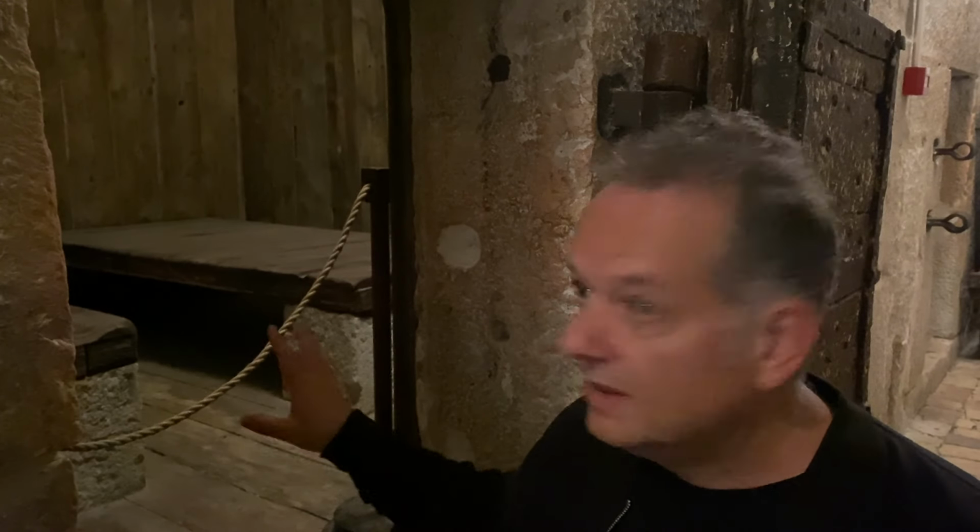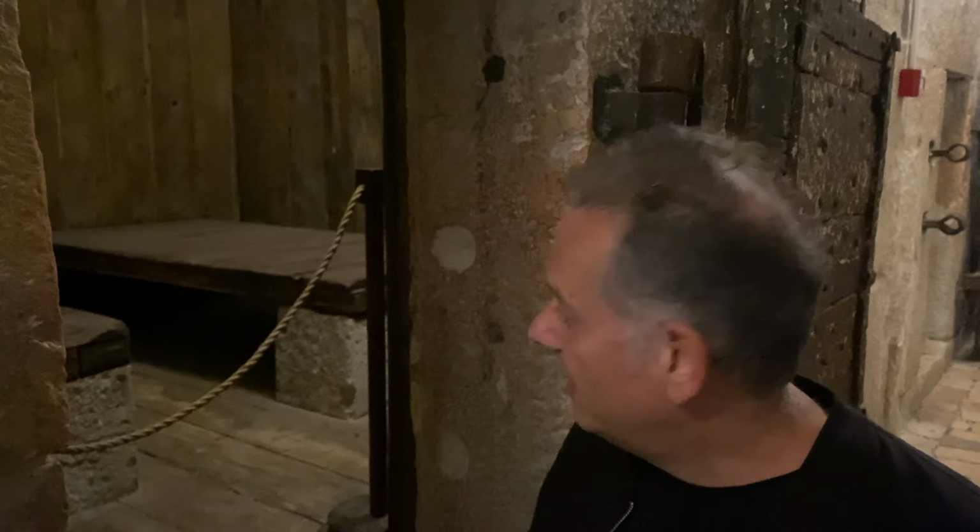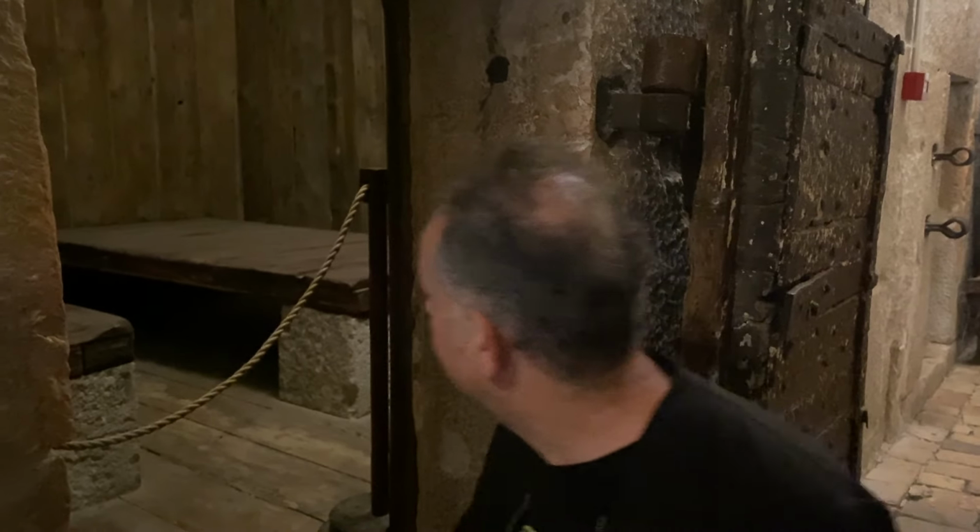So we followed a sign that said complete tour of the full prison. So I think we're going to spend 5 minutes down here. You can just see more prison cells before you go back over the Bridge of Sighs. But it's interesting to see the kind of conditions we're talking about here. Just 2 very flat, hard wooden beds in the cell here.